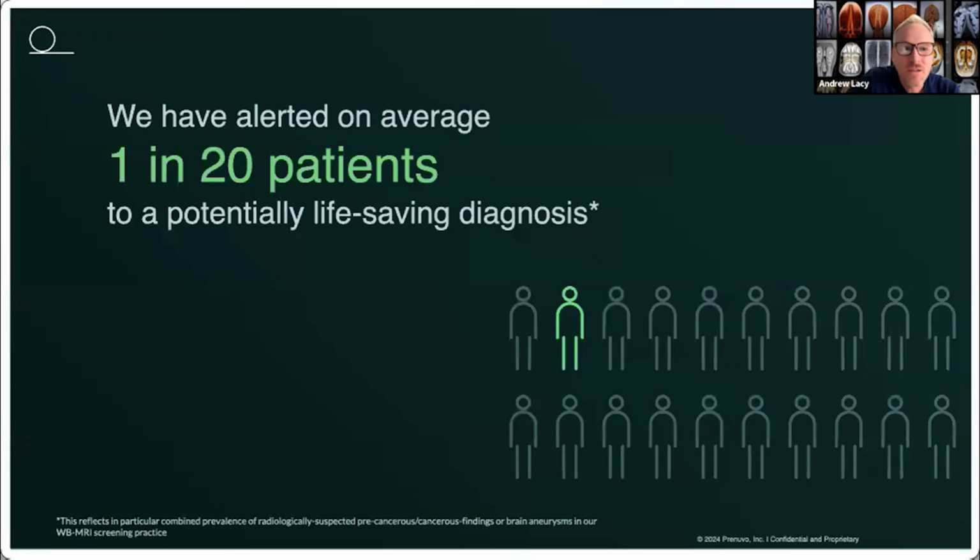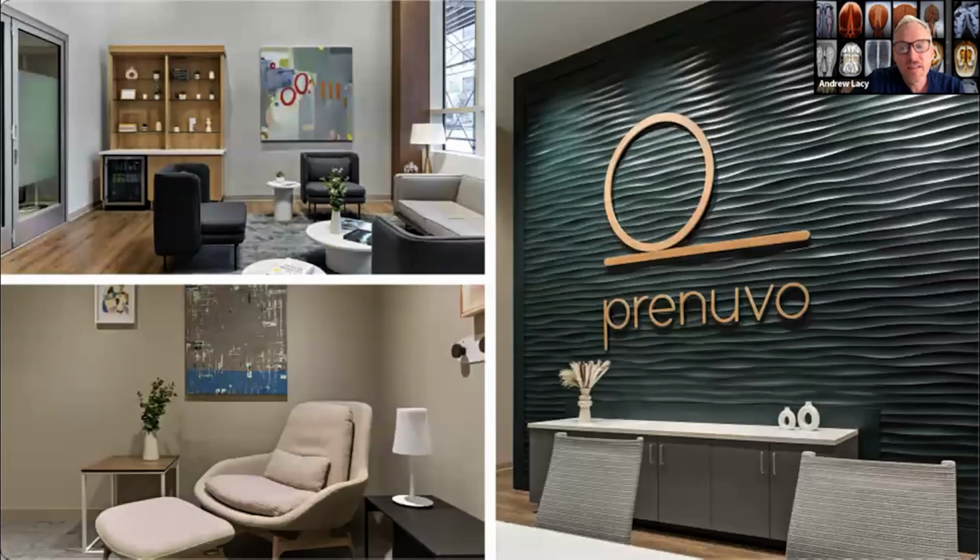On average, we're alerting 1 in 20 patients to a potentially life-saving diagnosis. About 1 in 3 patients make significant and lasting changes to the way that they're managing their health based on what they see in the scan. And about 90+% of people feel tremendous peace of mind, like some of the folks that we saw in that video. As I mentioned, we operate our own clinics, and these clinics are designed, frankly, to help reduce health anxiety.